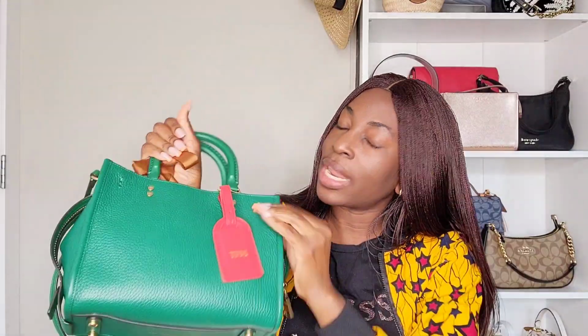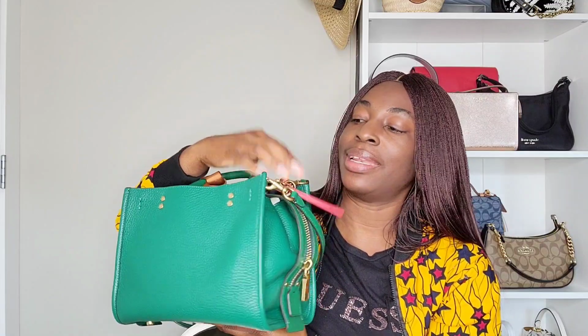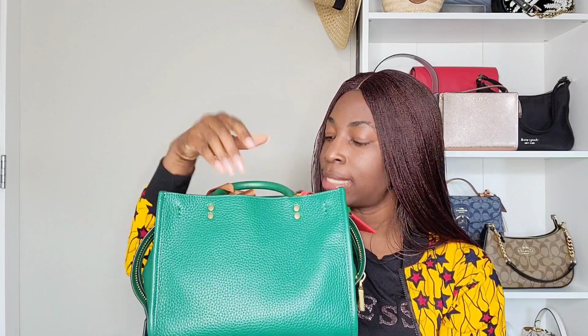On this one, the leather is very, very soft to touch. Bags like this, typically with the Rogue and the way the Rogue is set up, and the fact that it is glove tan leather, will eventually begin to sag. It will become softer as the years go by, which is one of the advantages, or it can also be a disadvantage depending on how you like your bag with glove tan leather. This one just feels so nice to touch, and you can see the graining there.